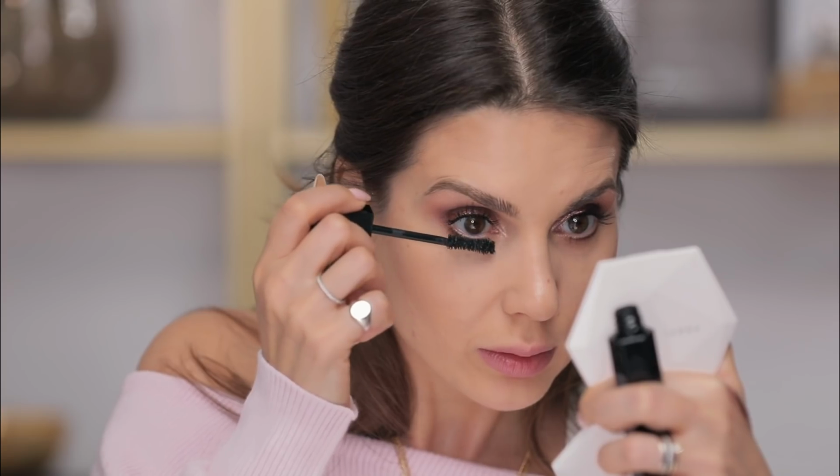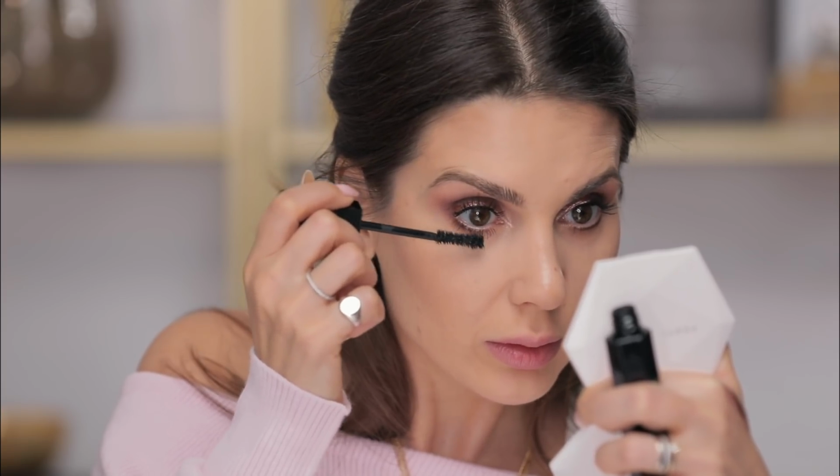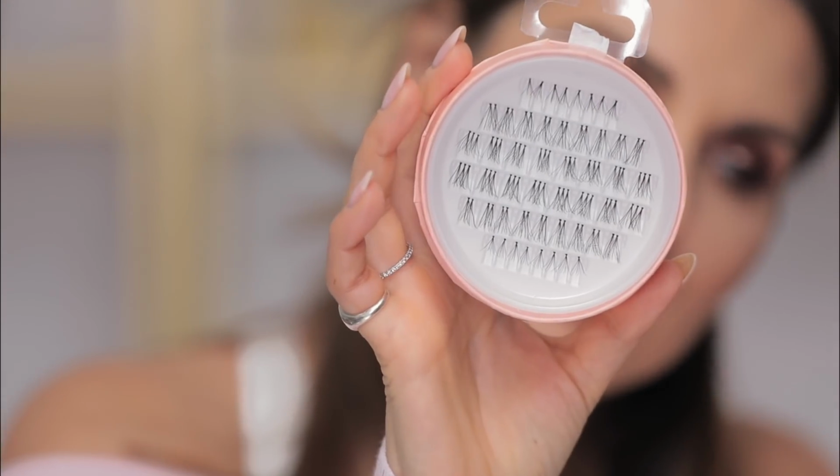Same on the lower lashes. Now the eye makeup is not done. We are going to use false lashes. And the lashes that I'm going to use today are the Sweet Lashes in collaboration with Niki Makeup. And these are the style Niki Cluster. This is what they look like.